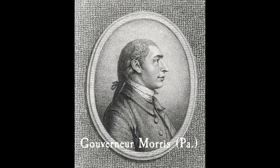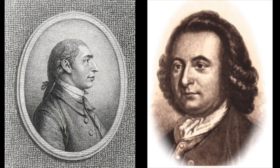Governor Morris, along with James Wilson from Pennsylvania, wrote the final version of the Constitution, and he was also a close friend of General Washington. He turned to Mason and said, sarcastically, "What a marvelous idea! We've been talking about that for weeks!"